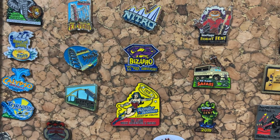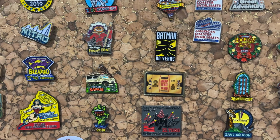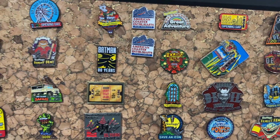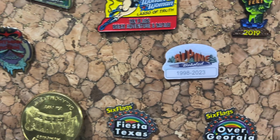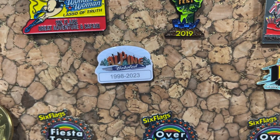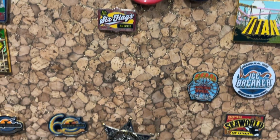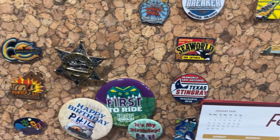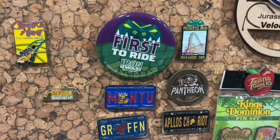There's Bizarro that I mentioned earlier, Calypso Springs, Tornado, Hurricane Harbor 2019, Batman 80 Years. There's a lot of them thrown about here. We have a couple rare ones like a Batman and Robin the Chiller pin. This is the Alpine Bobsled pin from Great Escape right before it closed. And then a few more down here. I believe there's some from Silver Dollar City, some from the Texas parks, a whole bunch of different things. Here's some from some of the Busch Gardens parks.